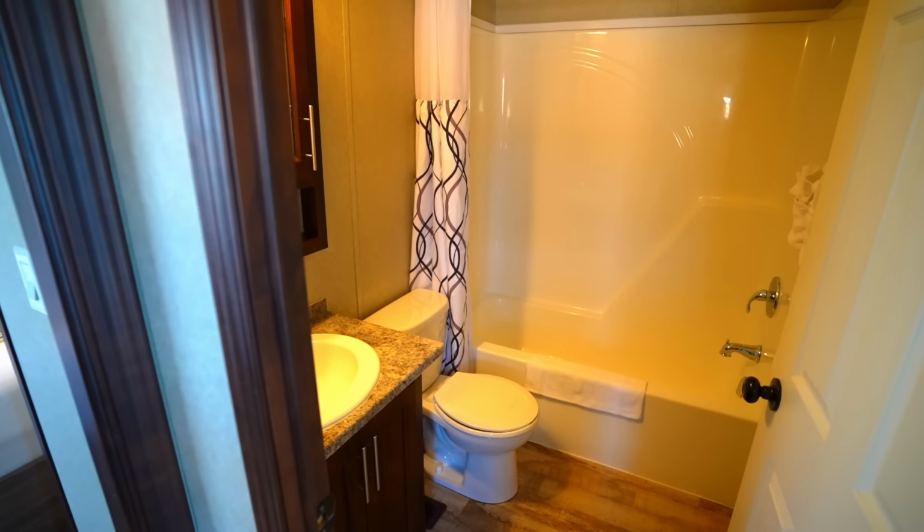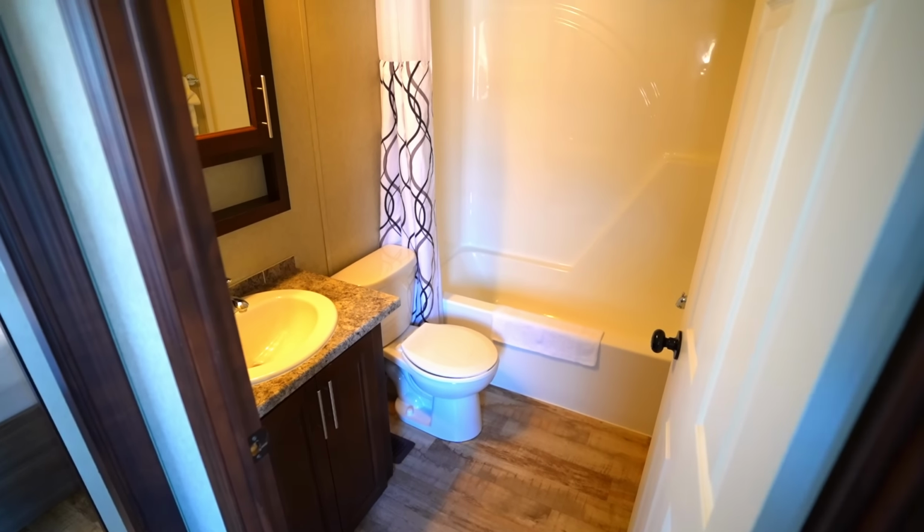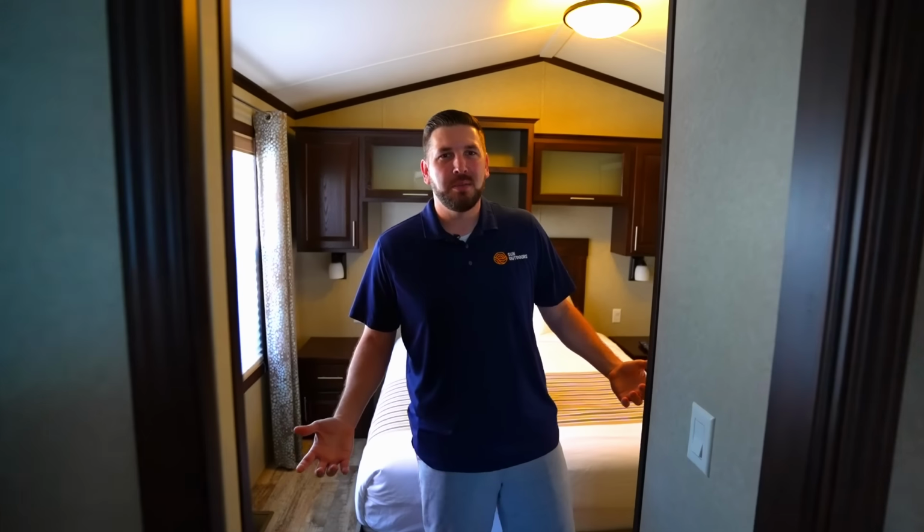Bathroom to the side with a full-size tub and sink, regular hookups for water, power, and sewers. So nothing crazy when it comes to the toilet, water hookups, anything like that.